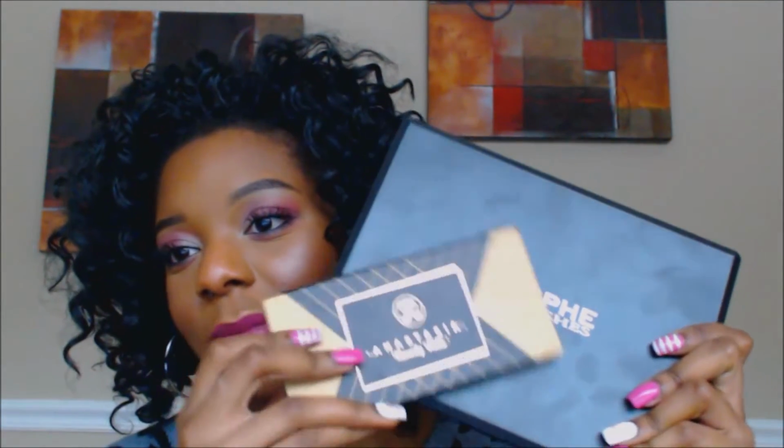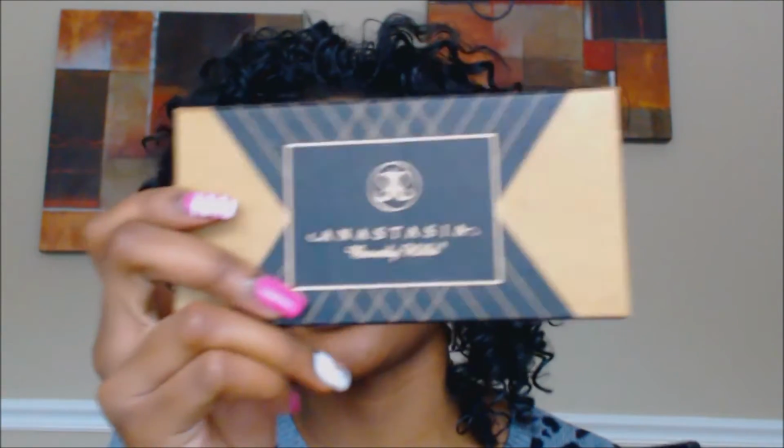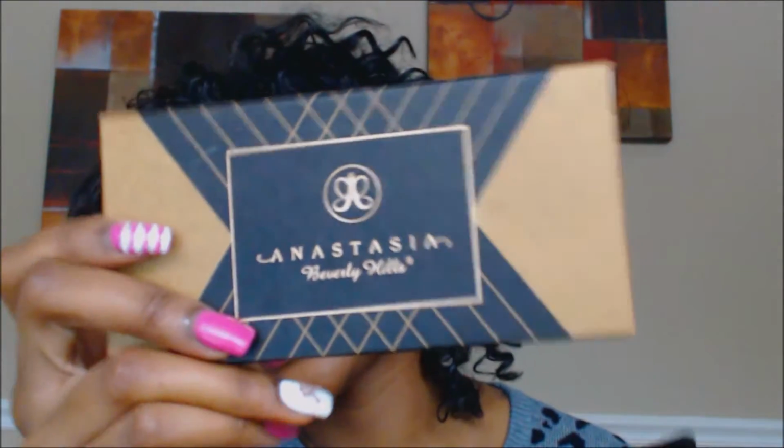Oh, these are my babies. You guys don't understand. Okay, anyways, these are two palettes I'm mentioning this month as my favorites. This is the Morphe 35W palette. I seriously am obsessed. And this is the Anastasia Beverly Hills Shadow Couture palette.